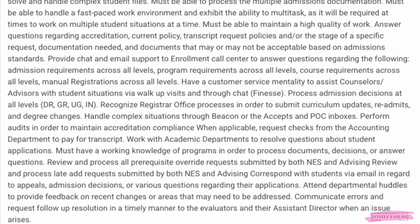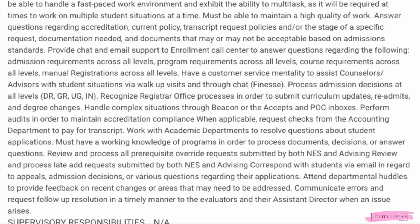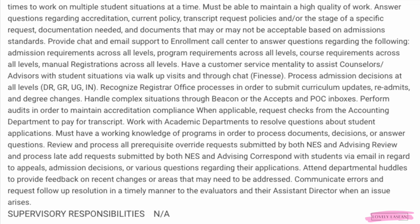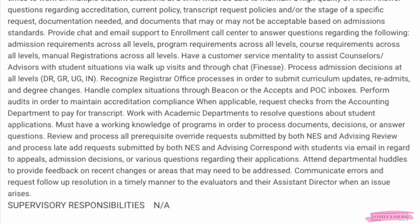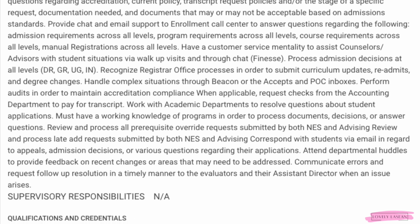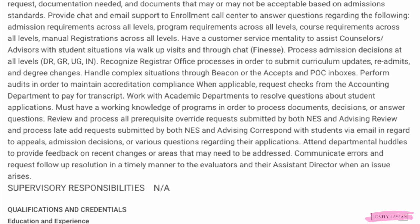And so you will need to have a customer service mentality to assist counselors, advisors with student situations. You're going to also handle complex situations through Beacon or the accepts and POC inboxes, and perform audits in order to maintain compliance. And you're going to request checks from the accounting department to pay for transcript, and work with the academics department to resolve questions about student applications.